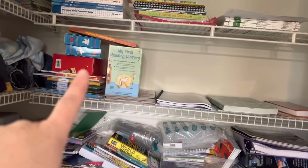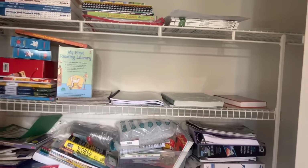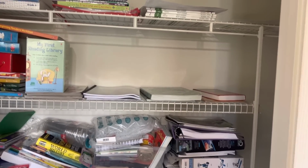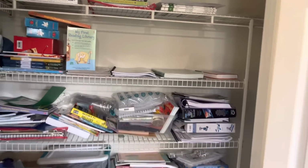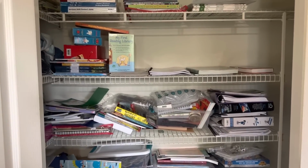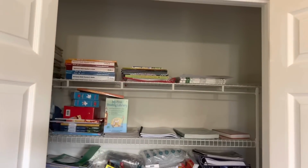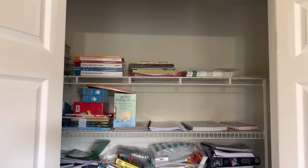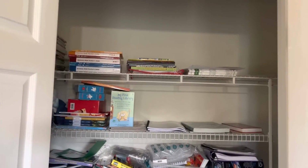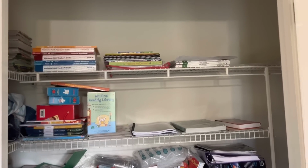Language arts is going to need its own shelf. I'm gonna have to do that. Math and language arts are going to need their own shelves. And then hopefully everything else I've decided to keep will fit here. Not hopefully, that's my goal. That's what I'd like to do. So I feel great about those top two shelves and what I've chosen to keep. I feel great about what I chose to get rid of. I went over my 15 minutes because I set the timer, but I feel good.